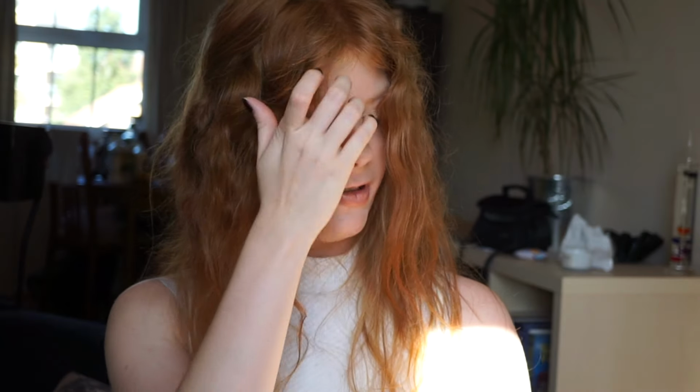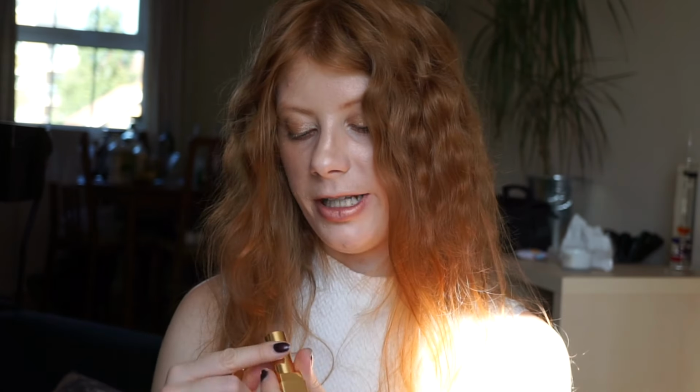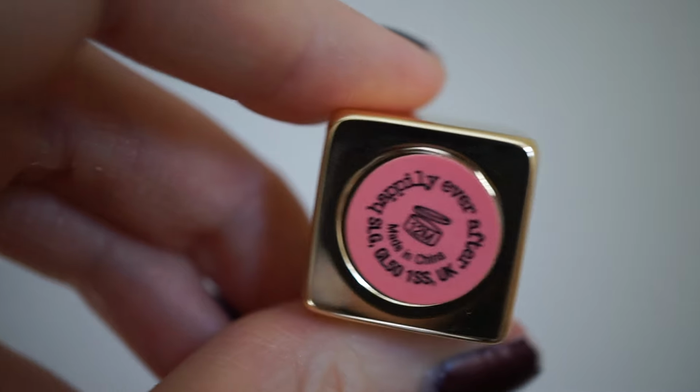And then the next one we have, this is another one that I thought was going to be a bit risky and I didn't know whether it would suit me or not. So I think this is a corally pink, which coral is a very hard colour for me to wear. And this is in Happily Ever After. And I don't know about this one, whether it will suit me or not.